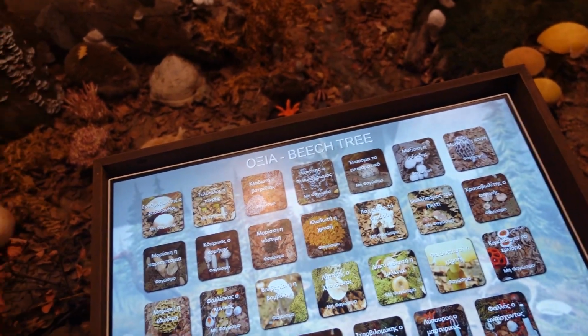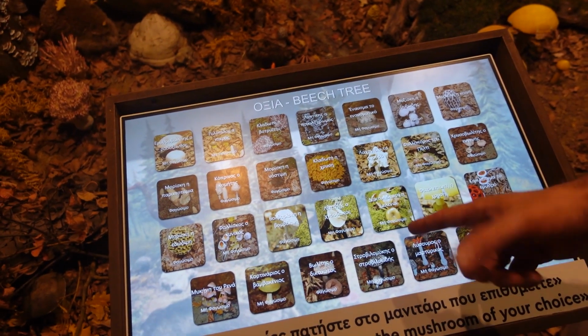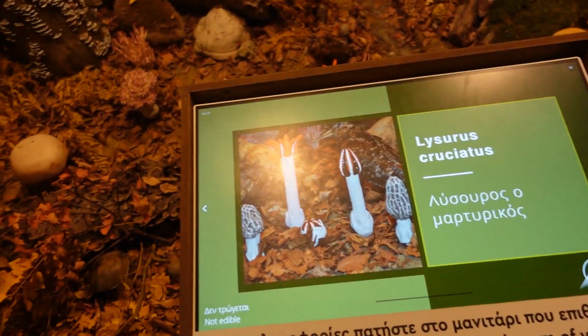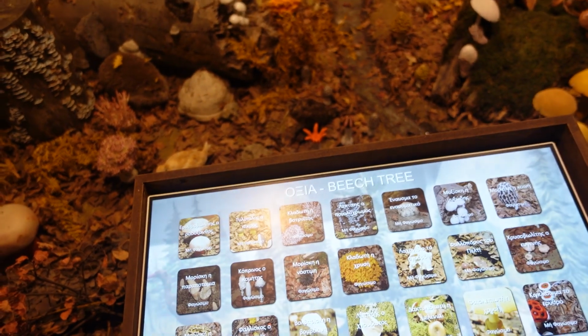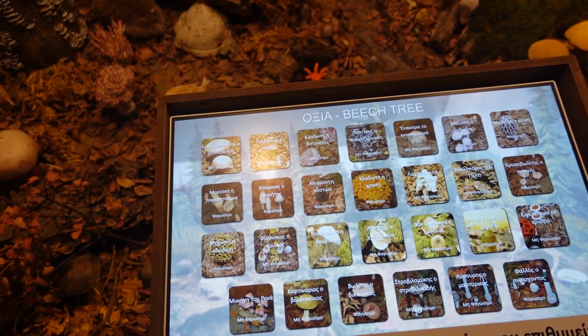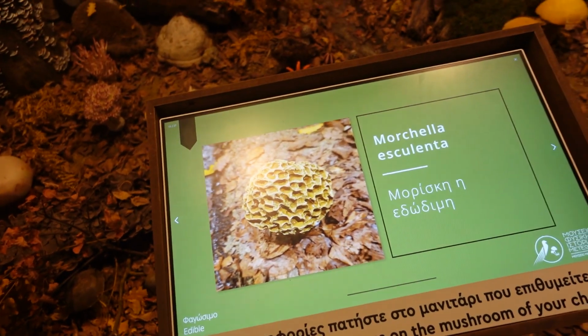The Romani bottle. Like, this one's got red bits. Oh, that's not red, hang on. This one is orange, so it's probably not edible, but yeah, not edible. The Lysaurus crude. Edible, but looks disgusting. Yes.